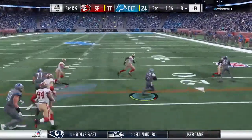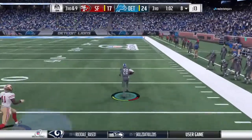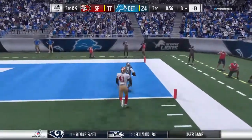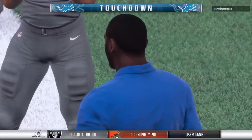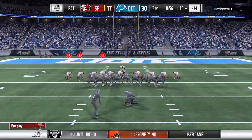On 3rd down, they'll try and pick it up with a counter. He's going to have the 1st down past the 20. He's at the 50. He's at the 30. The 20. Touchdown, Detroit. A great play there. 92 yards. And the Lions are able to grow their lead.